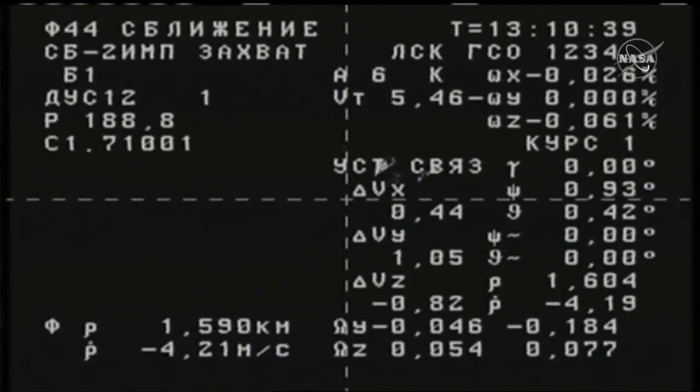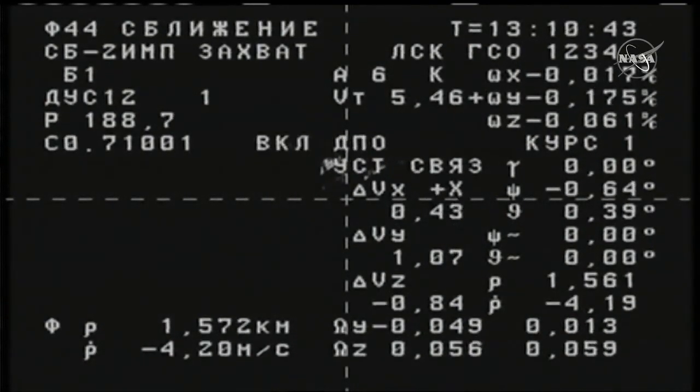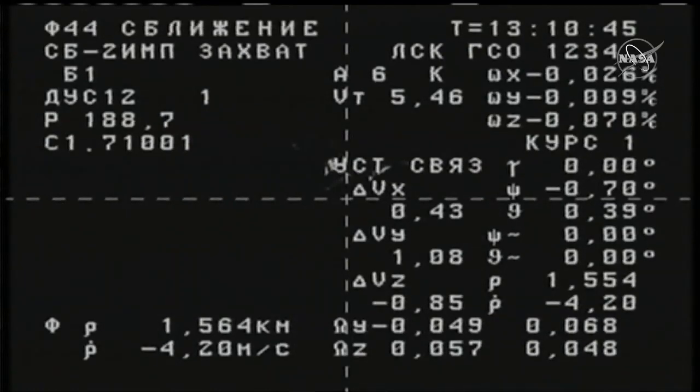Copy. You are go to press with step 4.2 SM and progress Toro test without progress thrusters involvement. Copy and work.